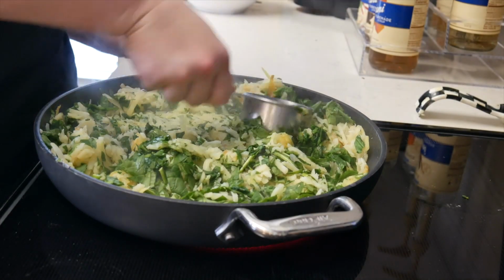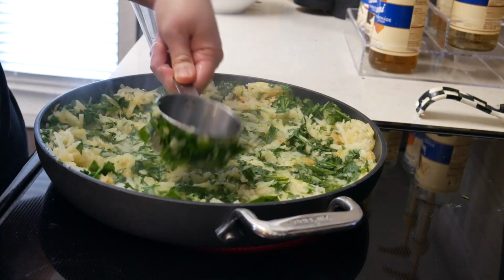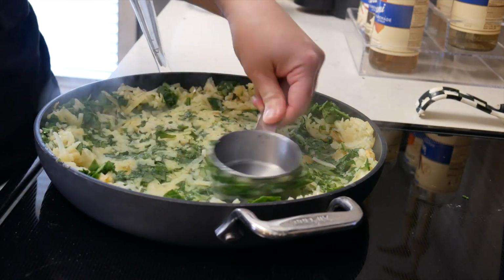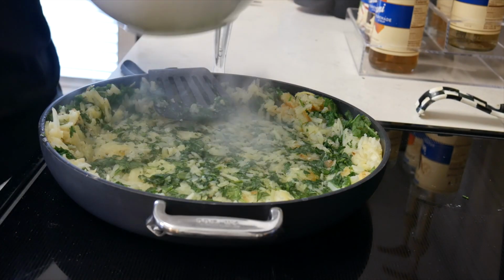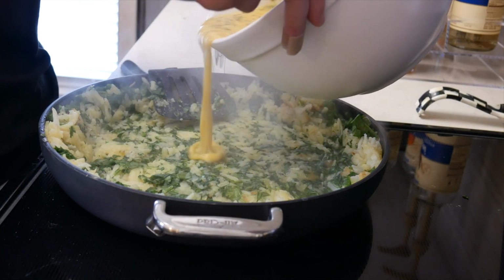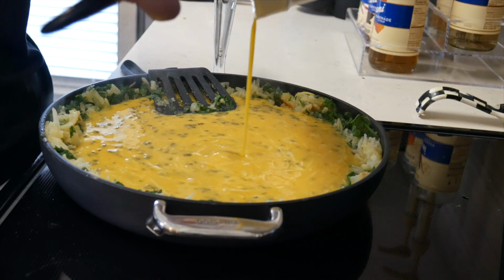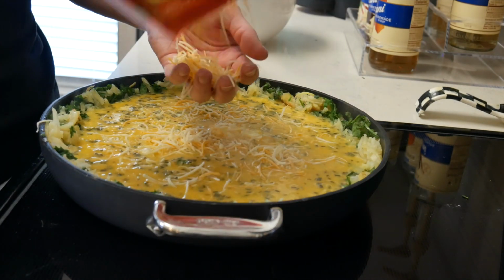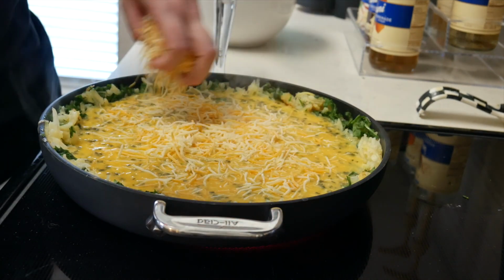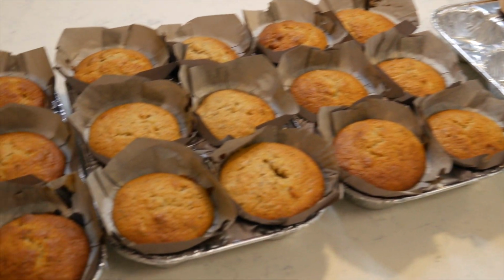So I have this technique that I do where I take a measuring cup and press it into the potato layer just to make sure that there is a crust and that the egg doesn't touch the pan, because I don't want the egg to get too brown and crusty on the sides. I don't think that tastes great. So as long as I make sure the potato coats the pan, then this process is perfect and it cooks really, really good. And then I just layer it with some cheese on top. Voila, so good.